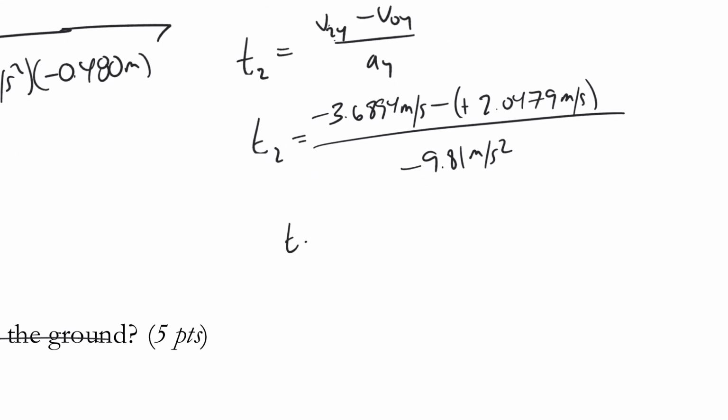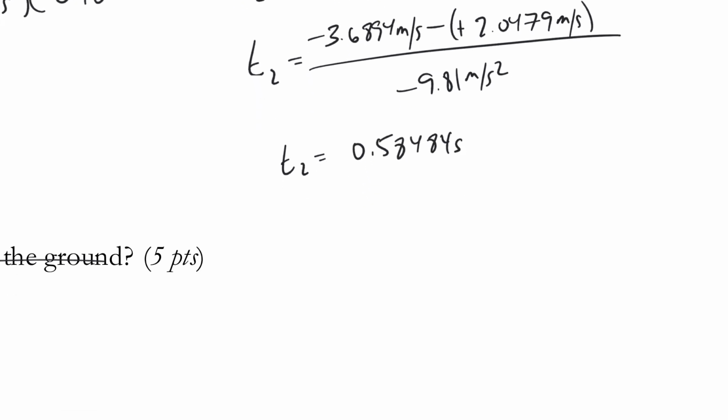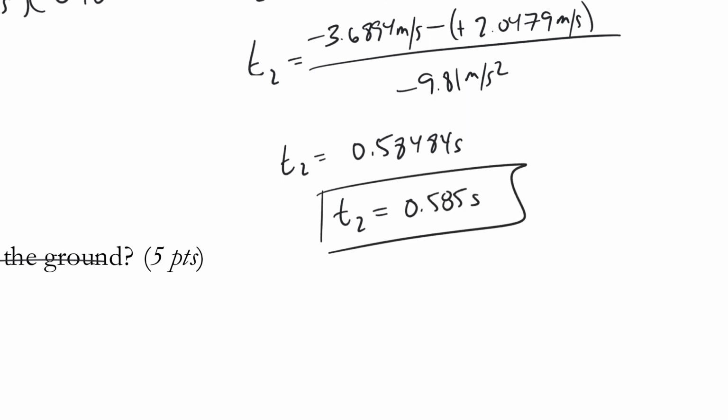So t2, the time at position 2, equals 0.58484 seconds. Because I care about this answer, we will go ahead and do the sig figs. We will bring this back to 3 sig figs, and this will be 0.585 seconds. Booyah. Nailed.